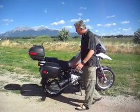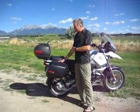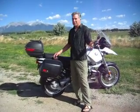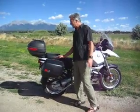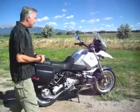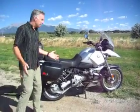I like the old original system style bags because I think that if you have more than this stuff with you, provided you're not going around the world, that's a little different. But just for general traveling, these are great bags and they fit up, plus it has the trunk on it. So I'll tell you a bit about the motorcycle. Okay, it's a 2000 1150 GS.